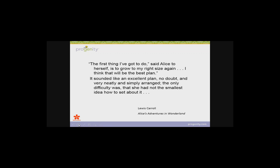And for me, that sums up where a lot of us are at the beginning of our stories with process improvement. You know there's something that you need to do. You might even see something right in front of you and go, oh, that's the topic, that's the product, that's what we should do. But how do you go about it?